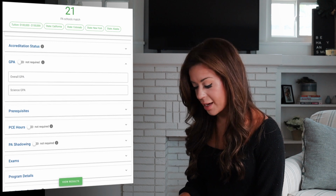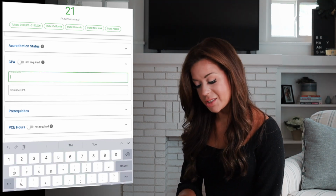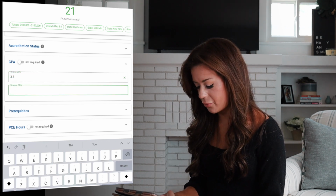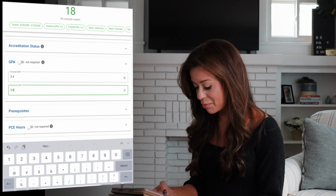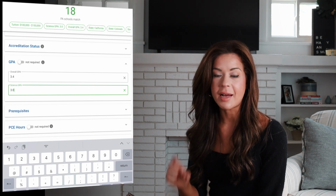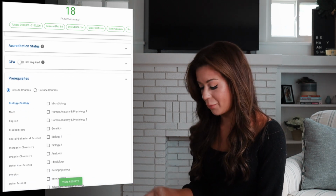For GPA, say I'm a student that has a slightly lower GPA. So we're going to do an overall GPA of like 3.4, and then a science GPA, I'll say 3.0. As you can see on the top, it has 18 schools that are matched with me right now at this moment in time. So we'll keep going.